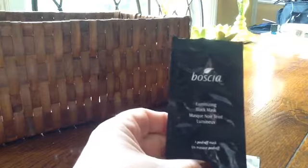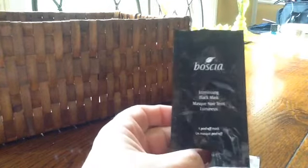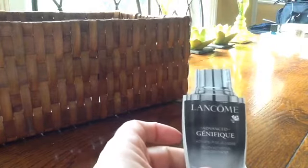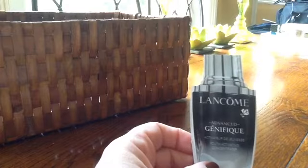Now, I used a couple of samples or masks. The Boscia Luminizing Black Mask. Got 3 treatments out of this, which wasn't bad, although it is quite pricey. It looks pretty horrible when you put it on. It is literally a kind of grey, black, grainy peel-off mask. I didn't feel it did that much. It certainly didn't make my skin look any more luminous, so I'm not sure I'd buy that. I had a Lancome Advanced Génifique Youth Activating Concentrate, a serum. Too little, really, in this sample to say one way or the other. I barely got one treatment out of it. It wouldn't encourage me to buy on that basis.